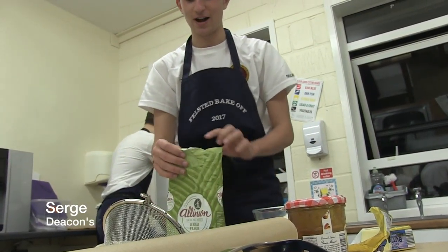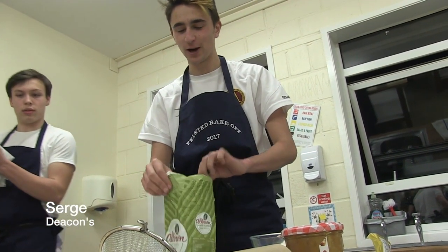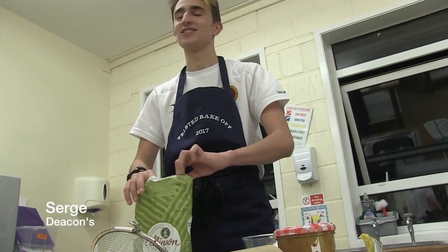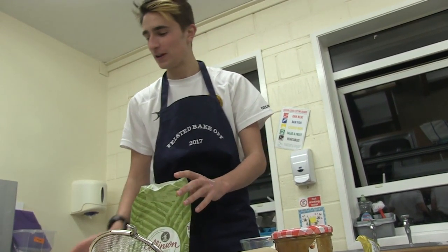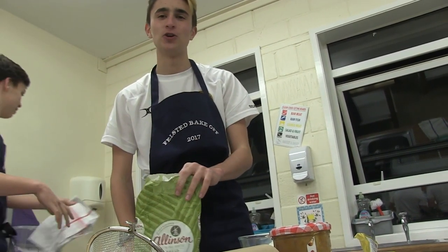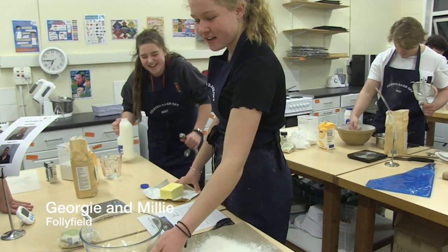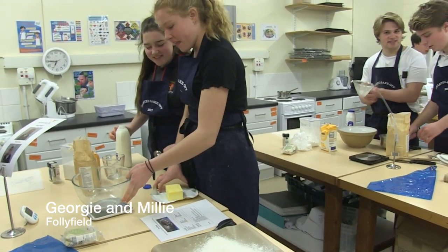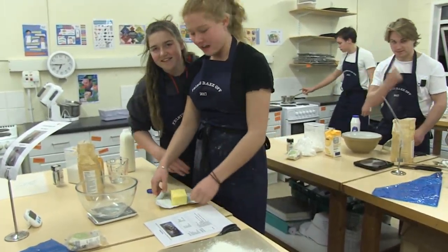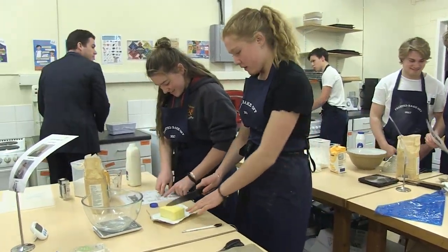I need to measure out the strong flour. Strong flour is important, otherwise the whole thing will just collapse on itself, which it has done in a few practice sessions. But we've got our own recipe, and we think it'll do a bit better than the one we were given. I am preparing my choux pastry for my Paris-Brest. Well, I'm just going to hope that today goes better than it has in the past, because it wasn't my best work.